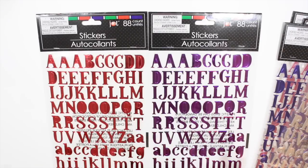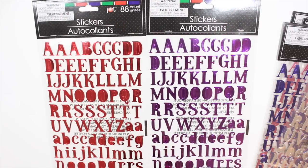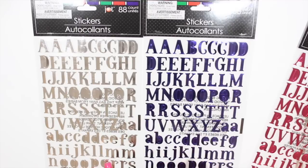So they're all the same. They're all alphabet stickers. They're in different colors. They're more of like a metallic foil look. Love them. Super cute for planners, notebooks, scrapbooking, pocket letters. You know the drill. So I picked up red and purple. I picked up silver and blue.